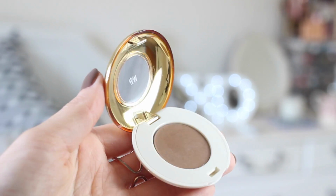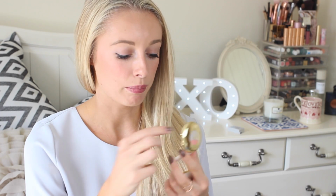The first one is the lightest, and this is called Candied Almond. And I think this is probably going to be my everyday brown eyeshadow. Because it's a very soft light brown shade but gives a really good colour payoff, especially for the creases, I definitely think I'll be using this one a lot in the coming months.